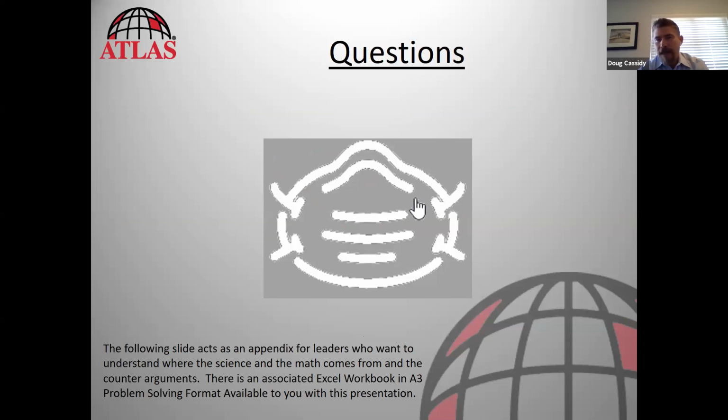So at this point, I'm going to show you a few things in the workbook, what the sources are, where the science comes from that backs this up. But while I shift over to the Excel sheet, I've got Bob Butkus and Josh Livingston. Are there any initial questions to us before I show you our work?